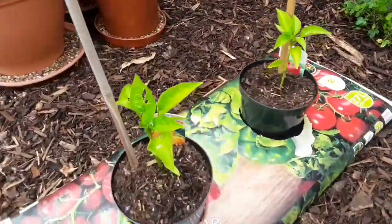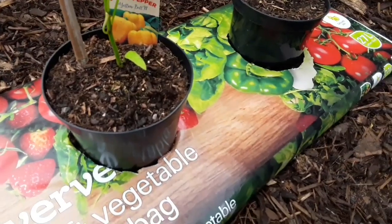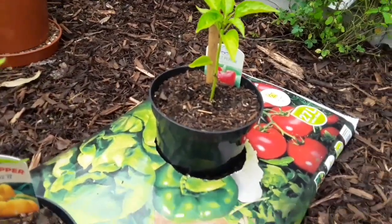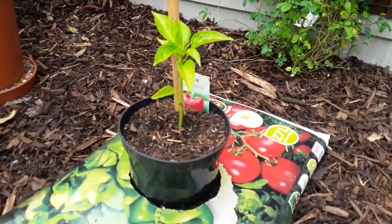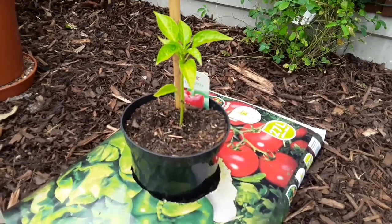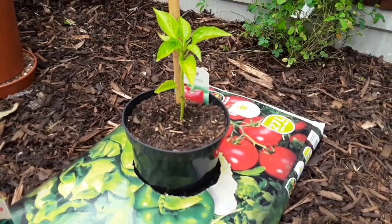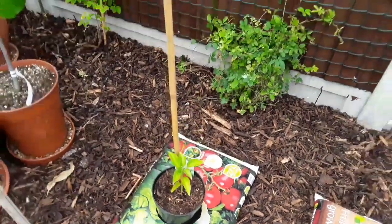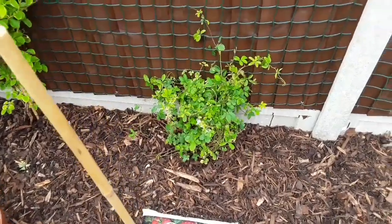I've put two sweet peppers in. I've got a yellow bell, and I've gone for a red one called New Ace, which apparently is quite sweet. Obviously it remains to be seen what happens with those, so we'll keep an eye on things and progress in the next month or two.